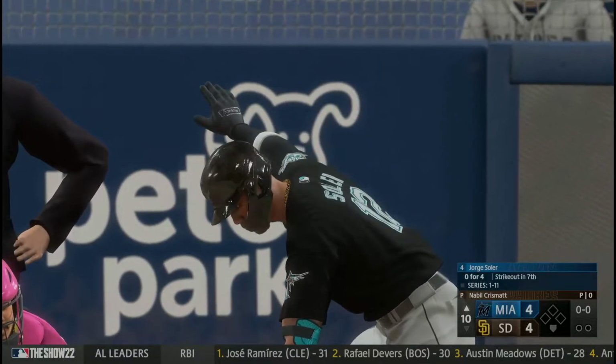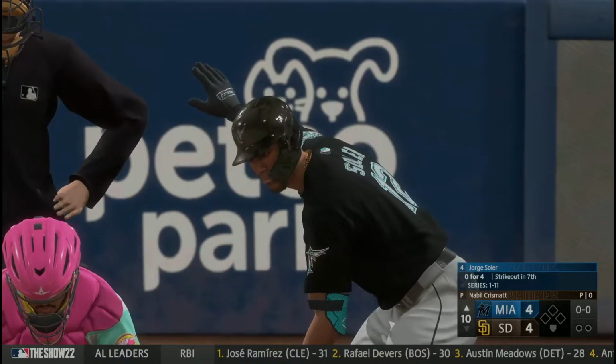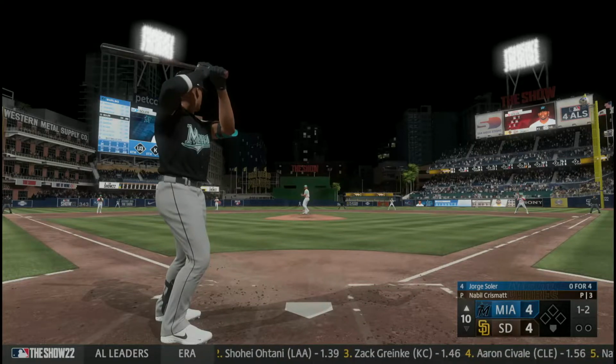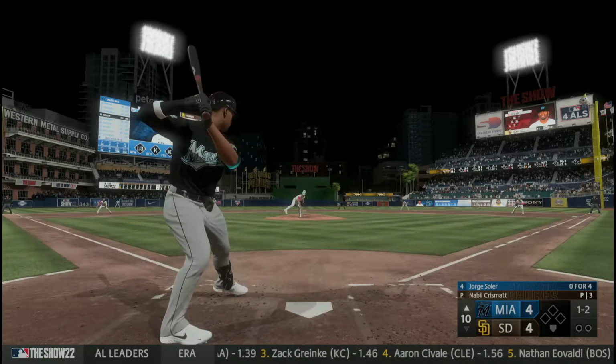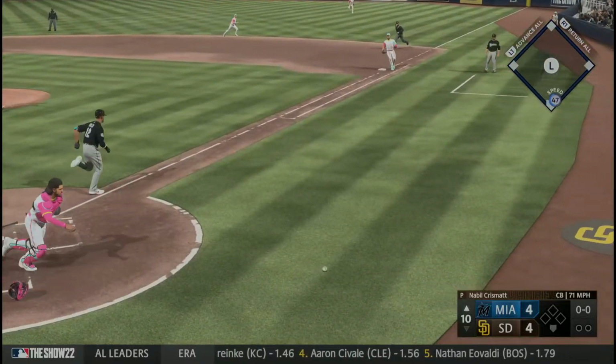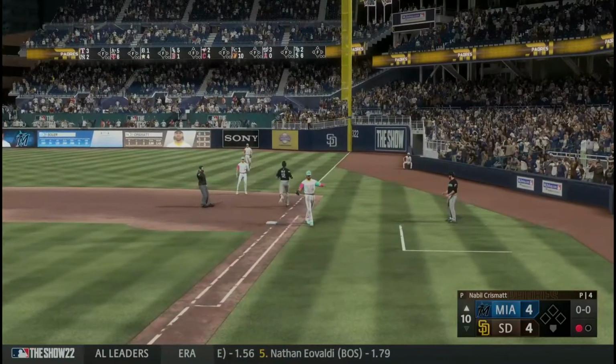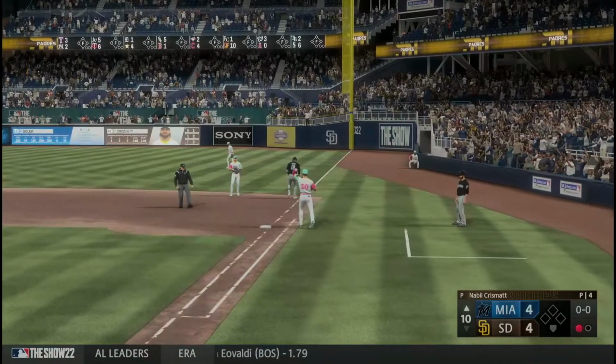And here is Jorge Soler. He is only 1 for 11 in this series, and he struck out twice today. So he's had a pretty unsuccessful day at the plate, but he can erase all of that right now. But he strikes out again, and they're going to throw it over to first. And, oh, man, not a great day.